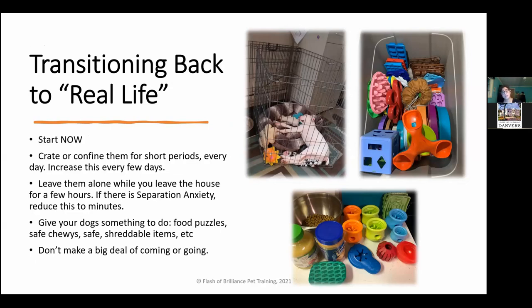If there is separation anxiety, you want to reduce this to minutes, so you don't want to leave them alone for too long. Maybe even seconds, really depends on how bad it is. Again, if you are dealing with separation anxiety, please hire a professional.